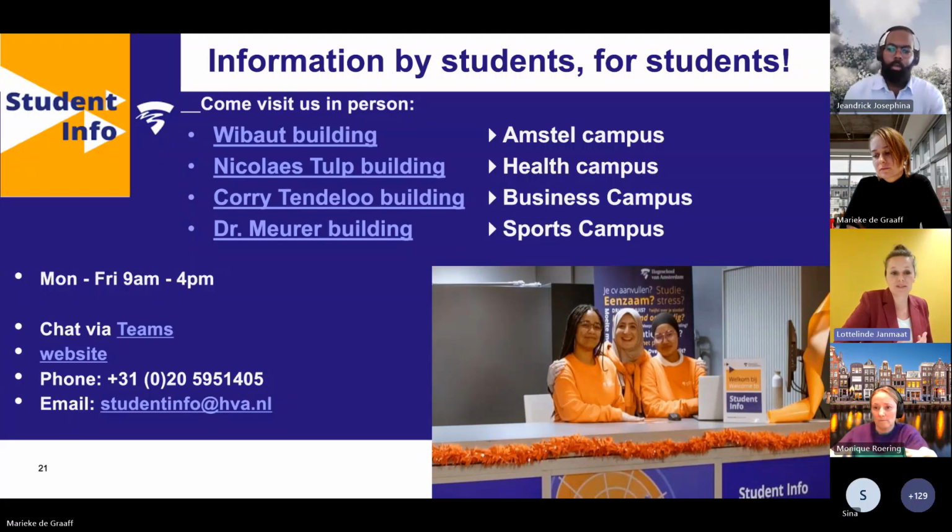Sometimes you might need a specific department, a document, and you don't know where to start. It's very good to get to know these students because they can really guide you to the right department, but they can also give you tricks and tips about living here in Amsterdam. So it's good to know that this is also available for you.